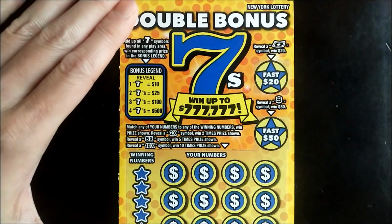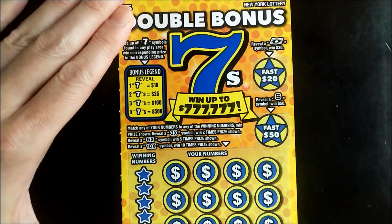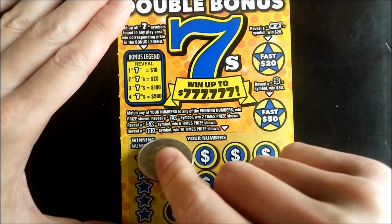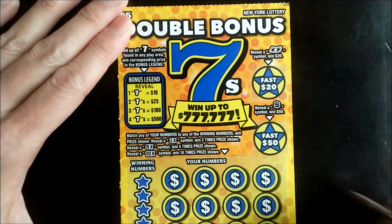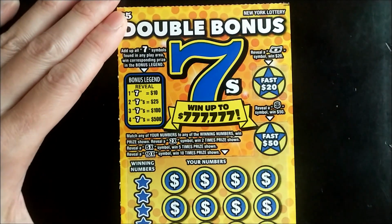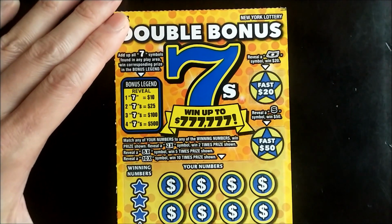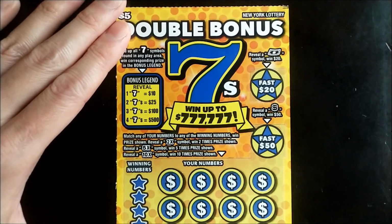Okay, next up, double bonus sevens. Went up to 777777s. Alright, so it's a numbers matching game with 2, 5, and 10x multipliers. And also, if you reveal any sevens, 1 seven is $10, 2 sevens is $25, 3 is $100, and 4 is $500. There's also 2 fast bonus games here for a fast 20 and a fast 50.